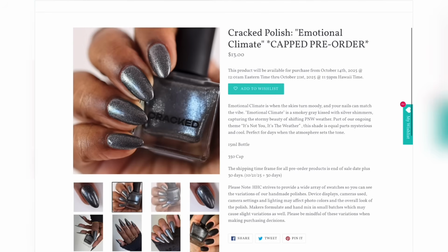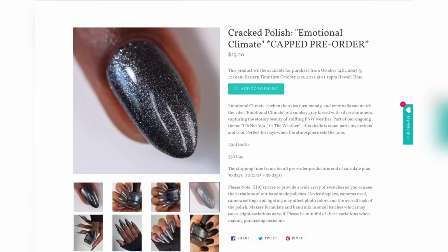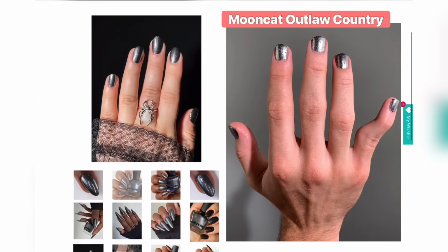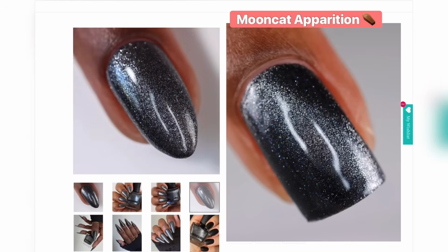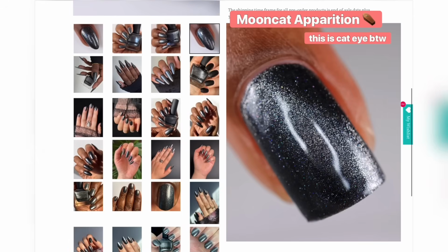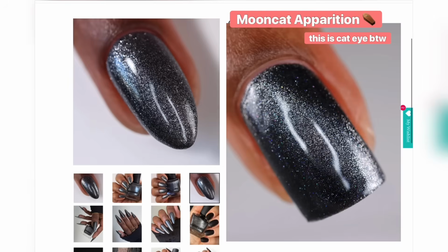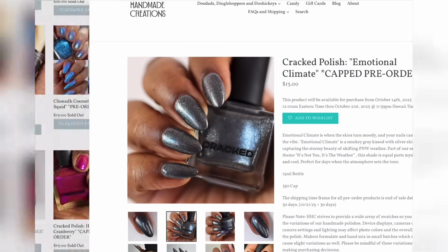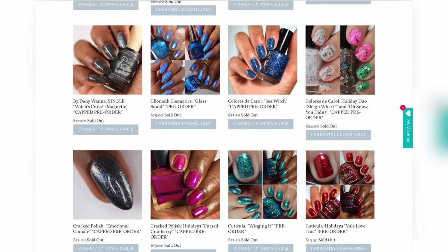I think this is going to be too dark to compare to Mooncat's Outlaw Country, for example. This honestly kind of looks like Apparition in a way, but unmagnetized, or maybe with a velvet effect, but not really, because obviously the velvet effect is so dynamic and pretty. It's a nice shade, but I can skip it.